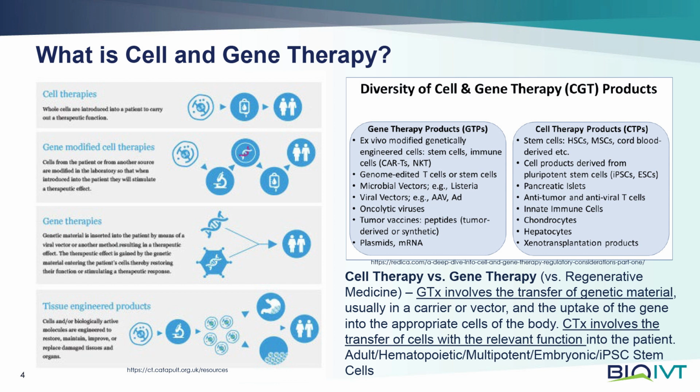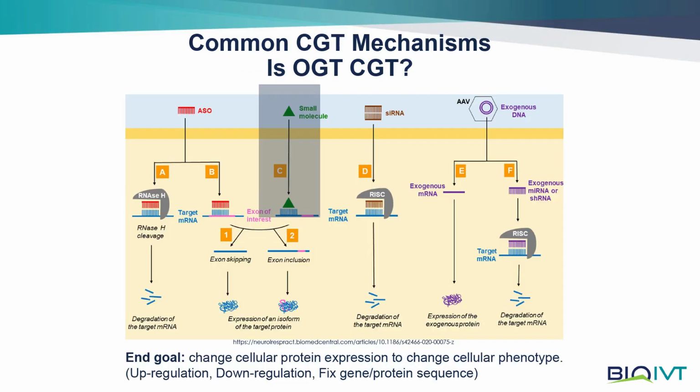Now on the right side of the slide, there's a list of diverse products used in cell and gene therapy treatments, and I won't go through all of them, but for simplicity, these technologies can more or less be grouped into two categories. Gene therapies are those technologies that utilize the transfer of genetic material to alter the phenotypes of cells or tissues. And the cell therapies utilize the transfer of cells into the patient that already have the desired phenotype. So the majority of my talk will focus on the gene therapy side of things.